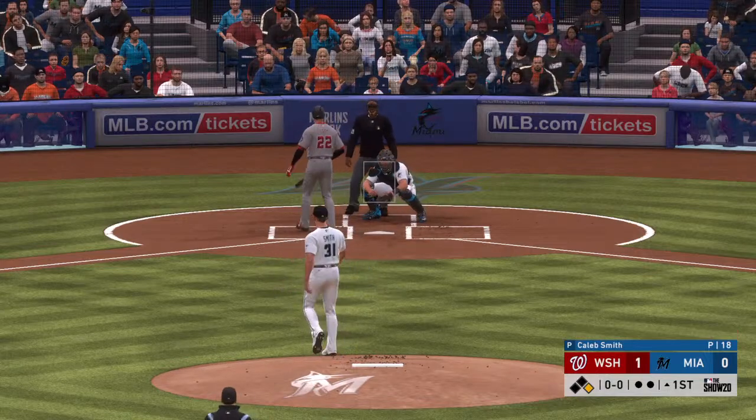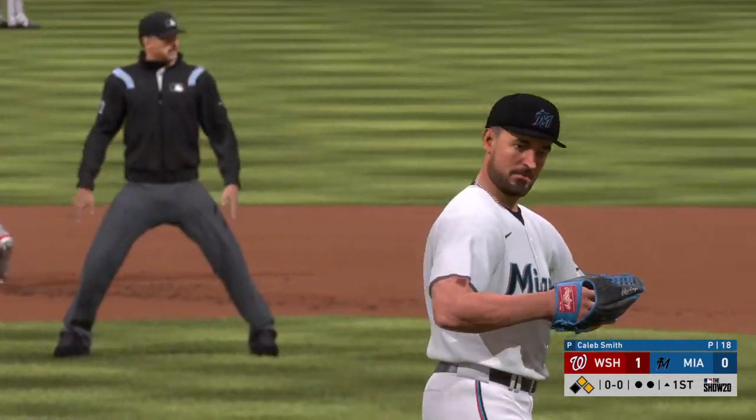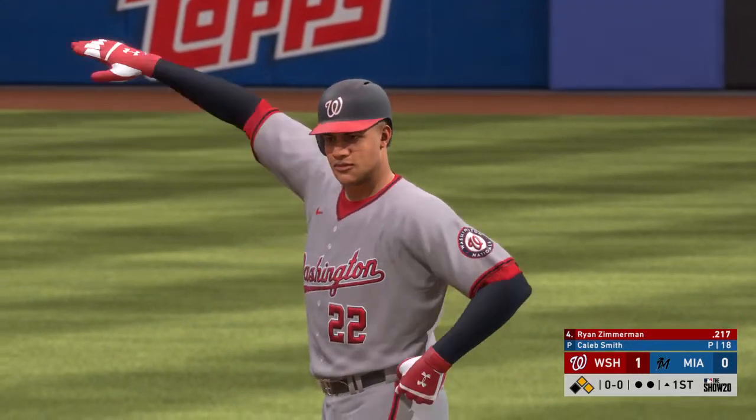And that misses for ball 4. And it's first and second now with nobody out. I'll tell you, he's looked unsteady out there since the first pitch he threw. A couple of hits and a free pass, so he's really searching for an answer to get back on track. We'll see if he can settle down here.